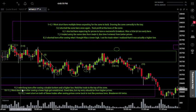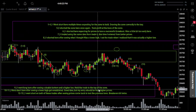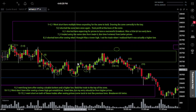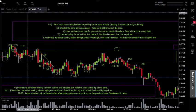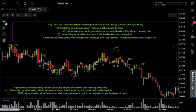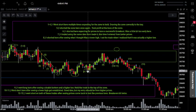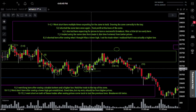So I went long here after seeing a double bottom and a higher low. And then I held the trade to the top of the zone. So pretty much once I realized that it was actually a double bottom with a higher low that just simply came back to retest the support level of the higher low. You guys know that's actually one of my favorite types of setups, because I always say whenever I have a higher low in the market, I want to see prices come back to retest that level of support that the higher low established, and then once they do, I look to go long.